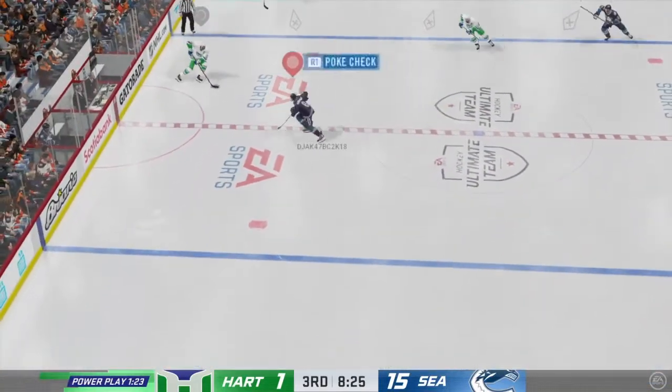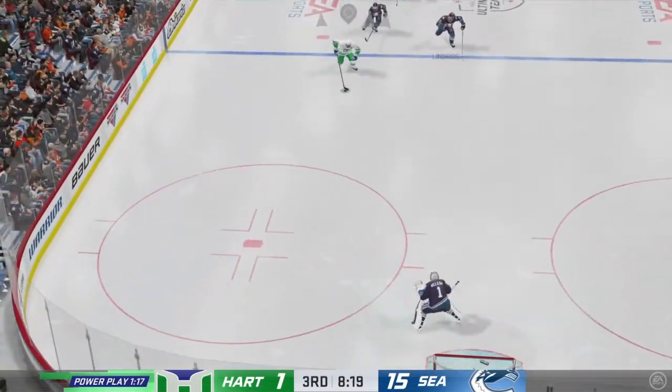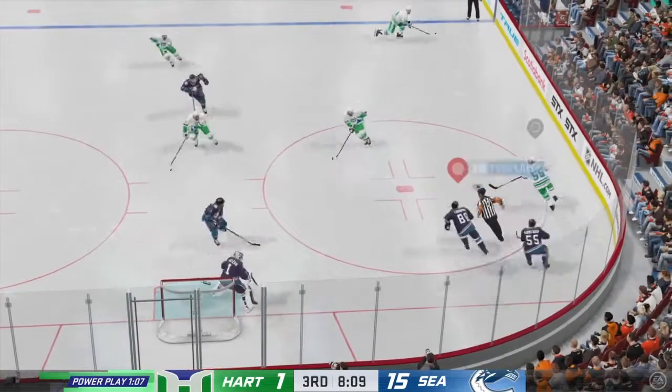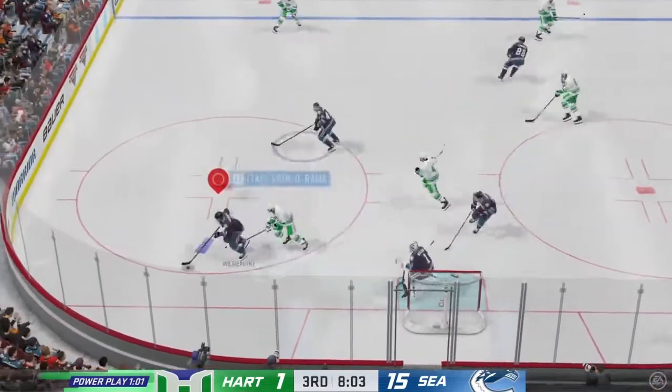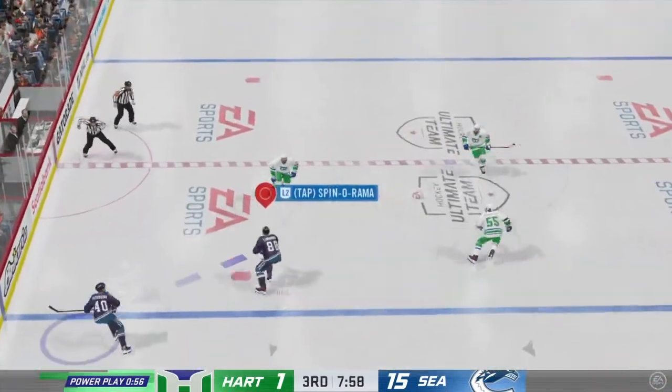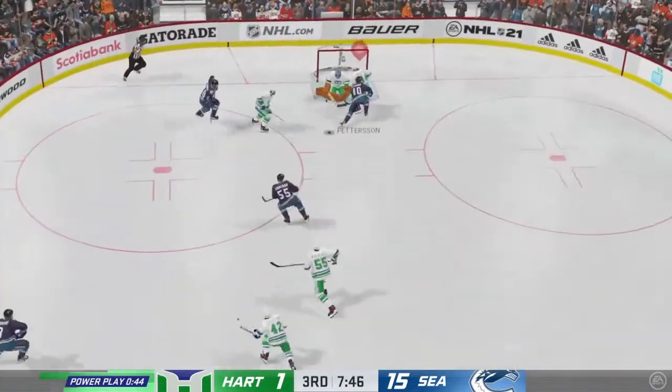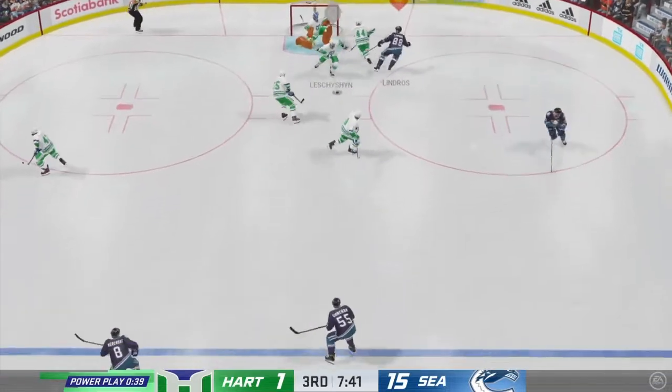Moves the puck over to Primo. Here he comes, in on a breakaway. Can't convert! Oh, he's trying to be too fine maybe there. He's trying to get this right into the corner. Misses the net. Vancouver's got the puck against the half wall. And they can't convert on the play!